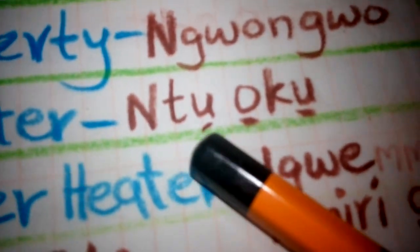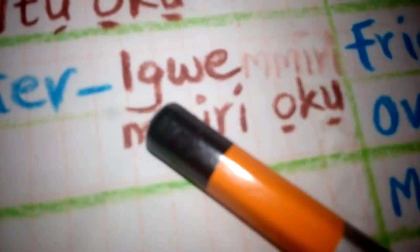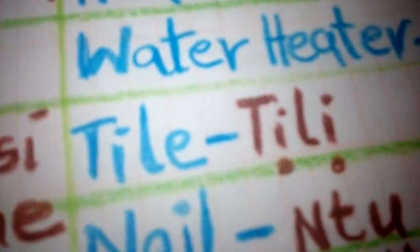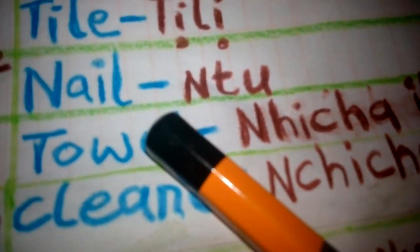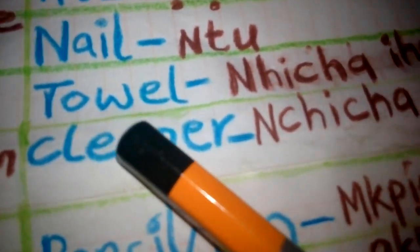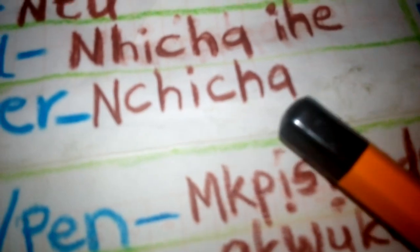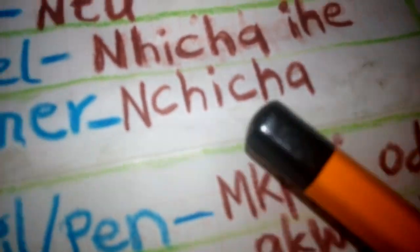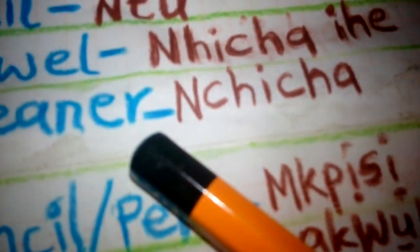Heater, ntu oku. Water heater in your bedroom, igwe mmiri oku. Floor tile. Tile, floor tile, tile. Nail, ntu, for nailing something. Towel, nhicha ihe. Cleaner, nchicha. Cleaner for students, nchicha. While towel is nhicha ihe. Cleaner for students, nchicha.